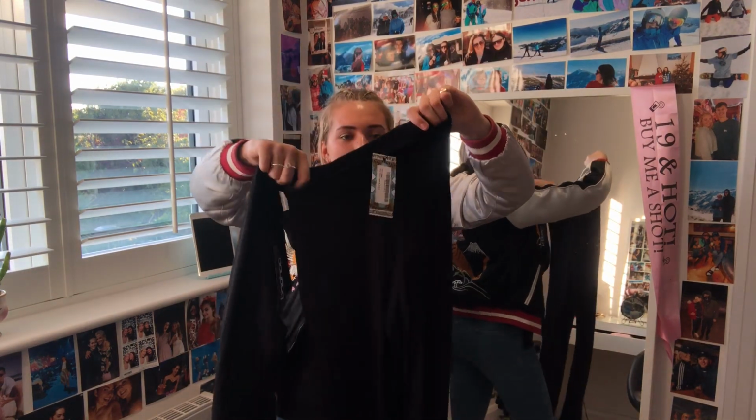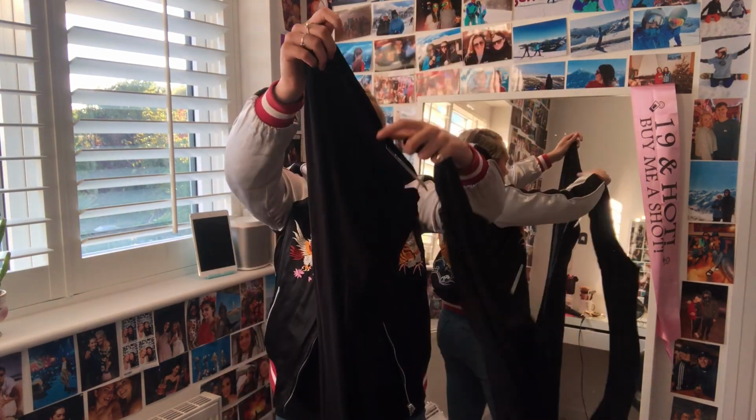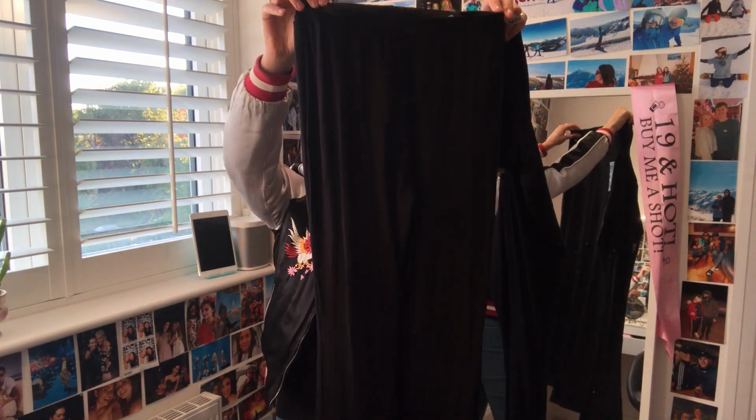I'm going to try both on and see what I think. But I think it's these ones. I think I'm going to go for the fit and flare, just because they look more fitted, if you know what I mean. I've got one more top.